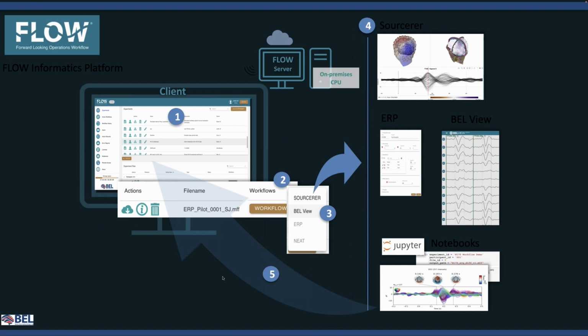The Jupyter Notebook operations can then be packaged back into Flow so that the user can make sense of these in an integrated workflow. A key part of this, though, that's somewhat different from other laboratories, and it's because we started fresh with Bell and kind of redesigned the system from the ground up, is that we assume that source analysis is part of every EEG experiment.